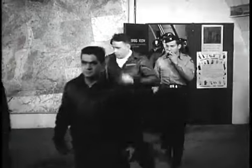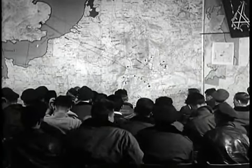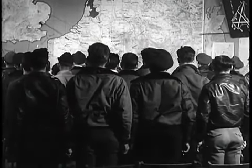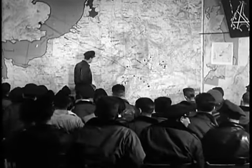Now briefing and everybody present. The colonel comes in. These fellows are veterans of many missions, so he gives them the essentials without ceremony.